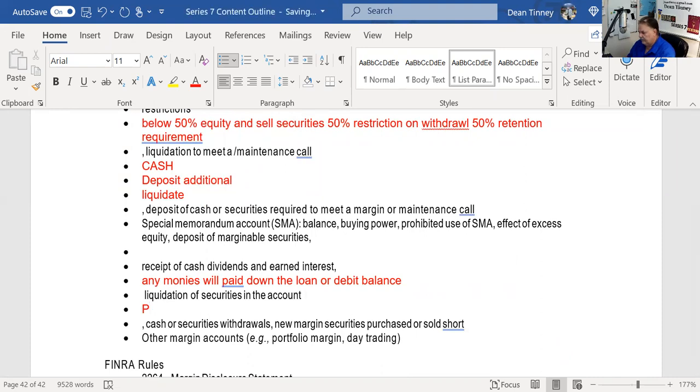So proceeds are used to pay down the debit balance or loan. All cash. If you don't want me to do that, you've got to tell me as a margin clerk not to do that. You withdraw cash or securities, that's fine.